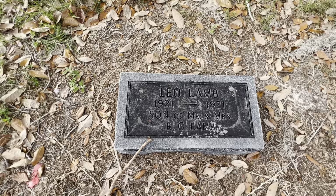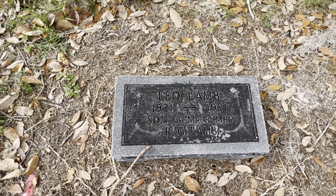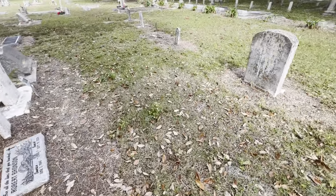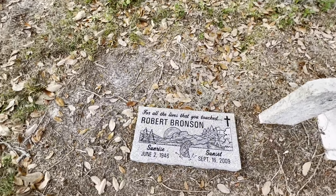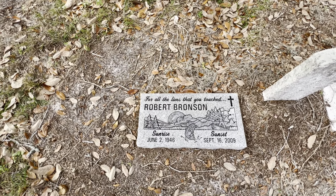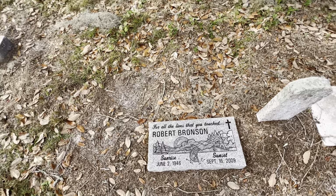Leo Lamb, he died a year. Sunrise and sunset. I've seen some where it'll say earth and then it'll say in heaven. So that's kind of cool.